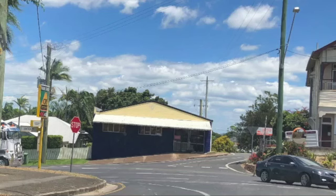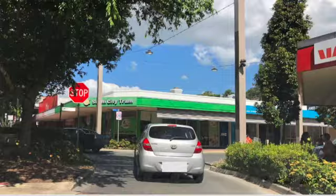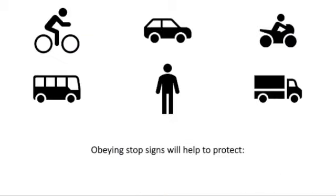A stop sign, or a stop line, means you must give way to all vehicles travelling in, entering, or approaching the intersection, whether vehicles are turning left or right or going straight ahead. Here's a stop sign on Mary Street in a 20 km/h speed zone. You must give way to any pedestrians crossing the road into which you are turning. Pedestrians are just one hazard a driver must look out for when driving in Gympie.